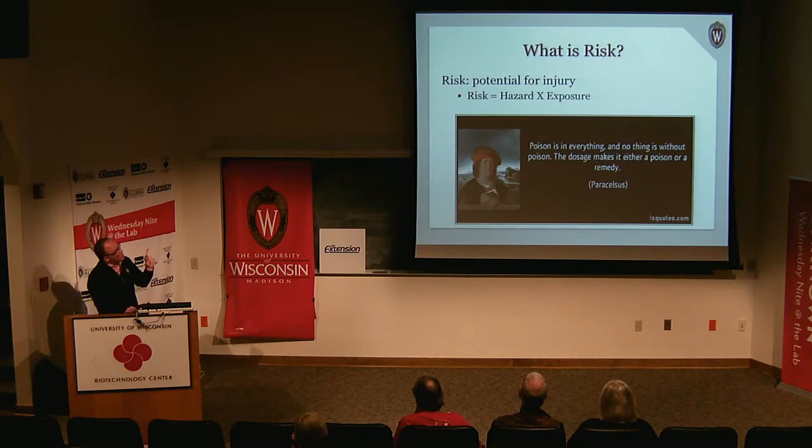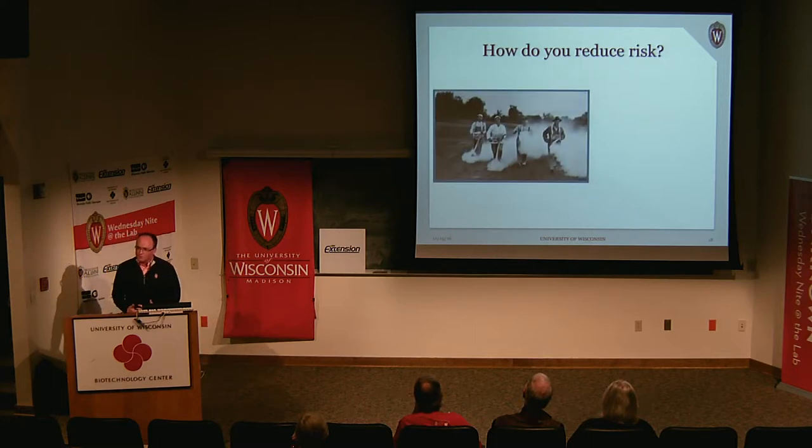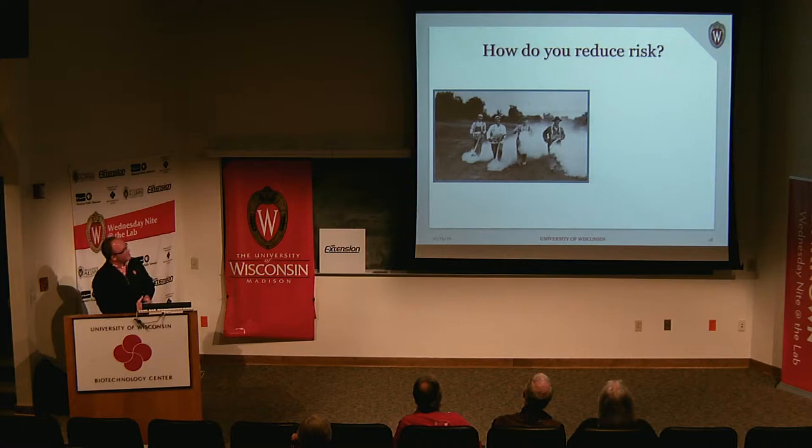And so if we want to reduce risk, then we have to do one of two things if we're going to use that equation. One, we have to reduce exposure. Okay, so these guys are doing a poor job of reducing exposure. This is a picture from, I believe, the 1920s of Bordeaux mixture being sprayed on a golf course. Very poor job at minimizing exposure.